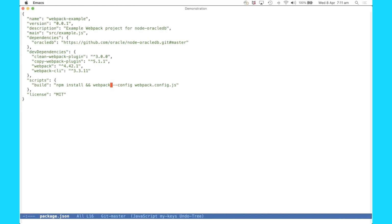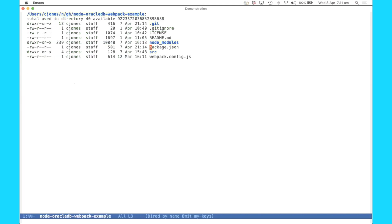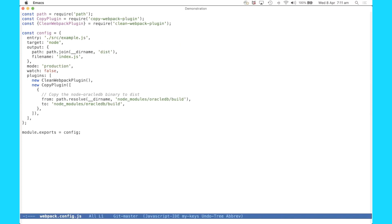As you can see down here, this is yet another npm run target. It's going to do an install, so it's going to install all of my dependencies, and then actually run Webpack and do whatever's in this configuration file for Webpack. So at the end of this, I'm going to end up with a single directory which contains my whole application. I can copy that directory around. So let's look at that config file.